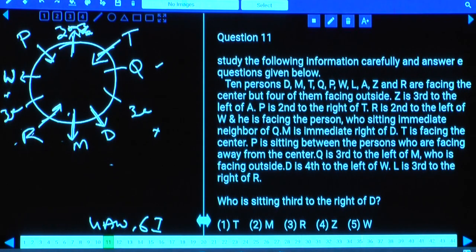D is fourth to the left of W. And L is to the immediate right of R. As L is to the immediate right of R, L must be in between D and Q. If L is to the right of R, L cannot be here. Hence, A and Z must be in these two places only.